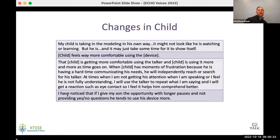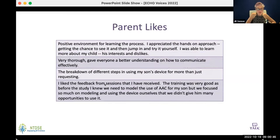Also, like this last one, I've noticed that if I give my son the opportunity with longer pauses and not providing yes/no questions, he tends to use his device more. So go back to those behaviors that we do know untrained partners use, like dominating the topic, and they find their own intuitive way to use communication. Well, that's where we see them increase a little bit. Yeah, so pretty cool stuff.